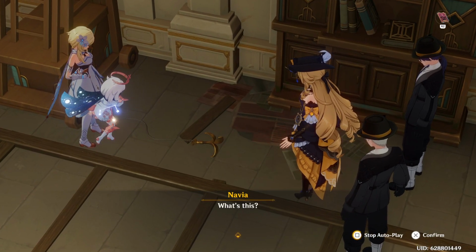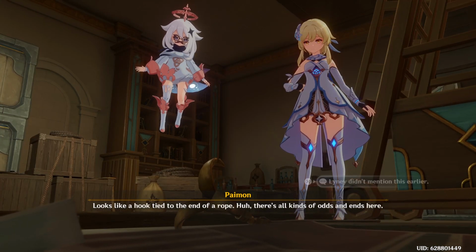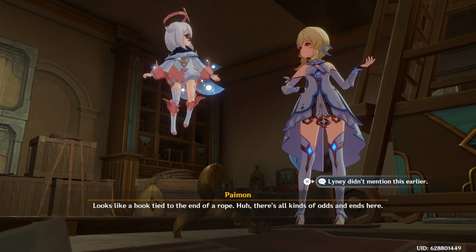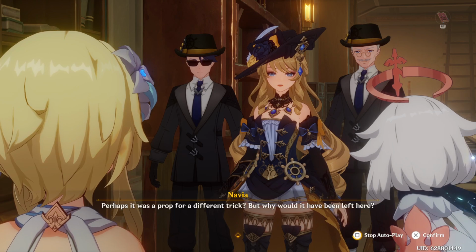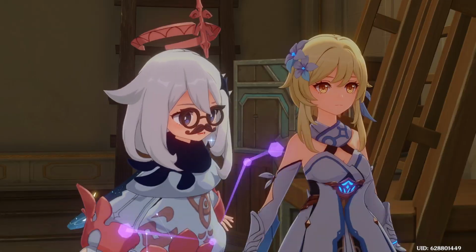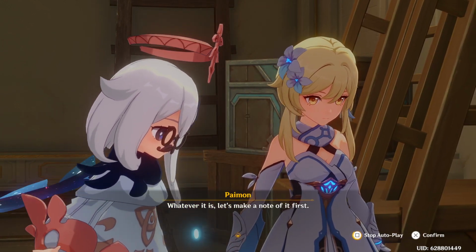What's this? Looks like a hook tied to the end of a rope. Huh? There's all kinds of odds and ends here. Perhaps it was a prop for a different trick. But why would it have been left here? Whatever it is, let's make a note of it first.